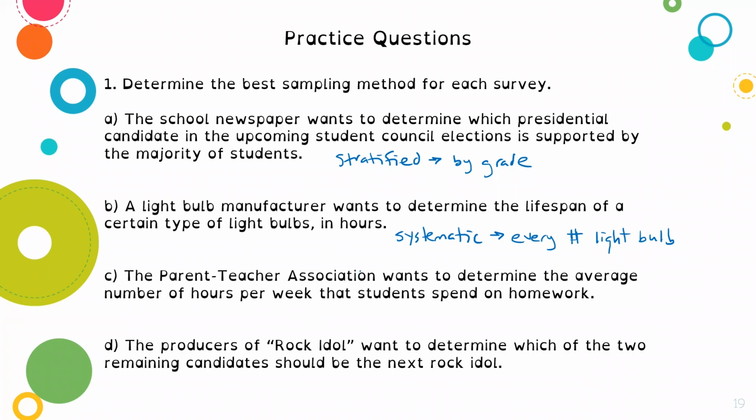All right, C, the parent-teacher association wants to determine the average number of hours per week that students spend on homework. So again, this could be stratified because it could be by grade, or it also could just be random sampling to just get a random bunch. Either could work.